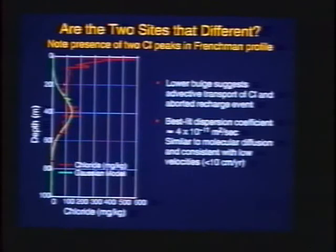I would suggest to you that this bump down here, and I've just fitted a little Gaussian model to it, probably used to live up here near the surface. It was being concentrated near the surface. We had a period of net infiltration, which moved water downward, but not recharge. Water didn't move all the way to the water table. Water just moved down. There was not sufficient moisture at this site to completely flush the unsaturated zone.